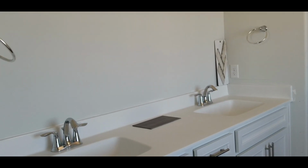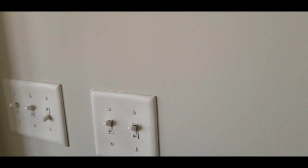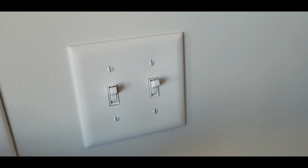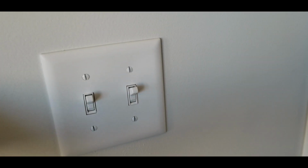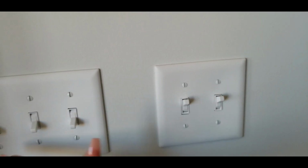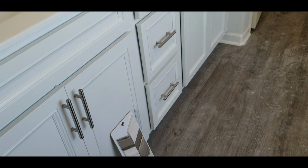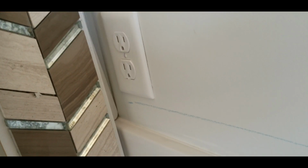You know what I'm noticing? They did the basic switch instead of doing the push. I like the push one better. I'm not gonna change all of them, but I think I'm gonna change the ones in the master. Anyway, wanted to show you guys that. I know y'all had some questions, but that's going to be dependent on how quick these things get done.